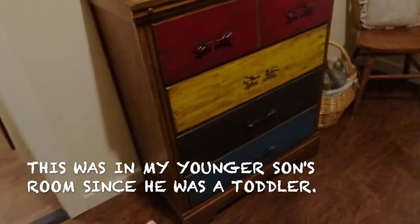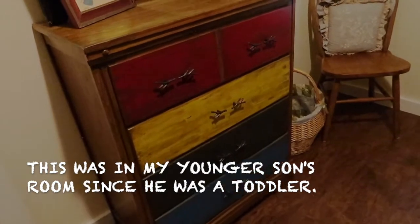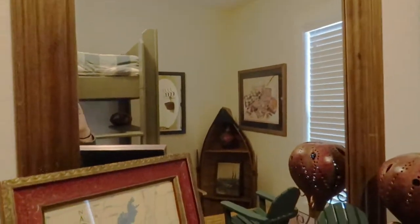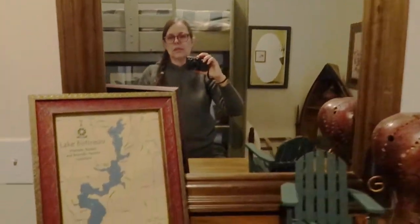So this is a chest. I got it at a garage sale, and I repainted it. I replaced the handles that I had on it with some branch handles that I got. And I got the mirror at a friend's antique store. It was like 15 bucks. So that turned out pretty cool. And I liked it because of the size. Worked just great to stand up like that.